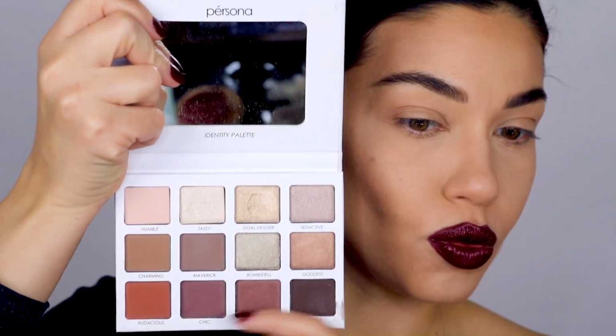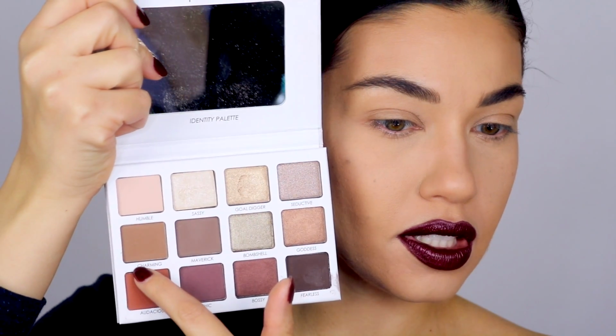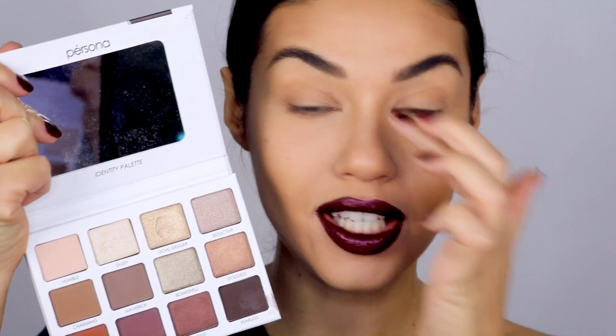So I basically just went with the matte tones. These here, Charming and Maverick. That's all I basically did, just around my eyes, and a little bit of the highlight colors. These ones here, Sassy and Gold Digger on the lid.